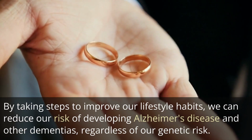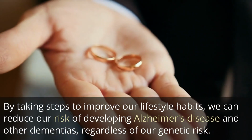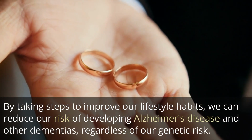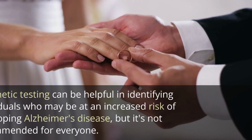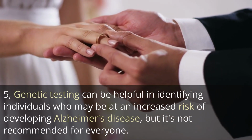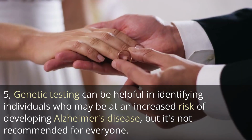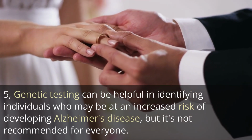By taking steps to improve our lifestyle habits, we can reduce our risk of developing Alzheimer's disease and other dementias, regardless of our genetic risk. 5. Genetic testing can be helpful in identifying individuals who may be at an increased risk of developing Alzheimer's disease, but it's not recommended for everyone.